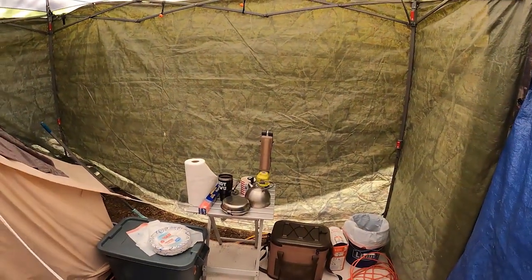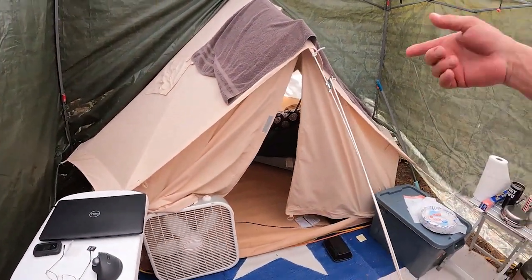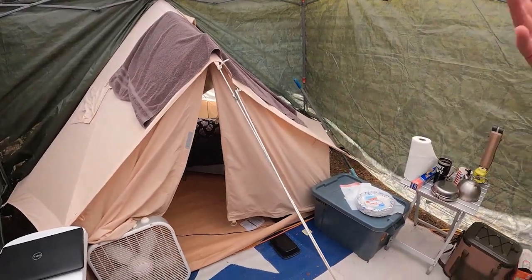Little kitchen area, little workstation. The fan helps circulate the drier air. So this is not going to ever be a cool space. What I'm after is less humidity, a little drier air, and with the fans circulating the drier air, it's much better because it's so humid right now. Humidity is like 85-90%. It's just sticky. And the temperature's like 90 degrees, so you walk out and you're just drenched.